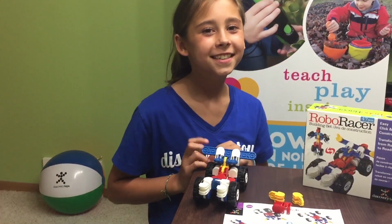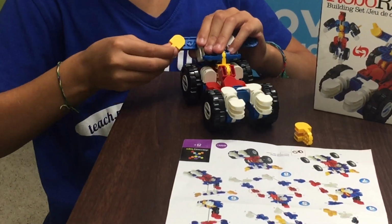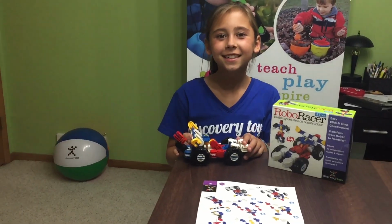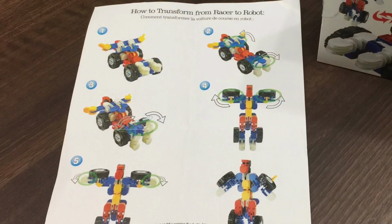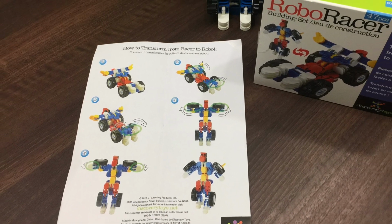Some of the benefits of Robo Racer: kids will develop hand-eye coordination along with fine and gross motor skills. They will learn to identify, sort, and match vehicle parts. They will be able to interpret visual instructions and develop visualization and spatial thinking. With just a few twists and turns, you can turn the racer into a robot.